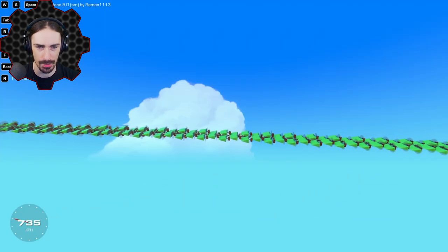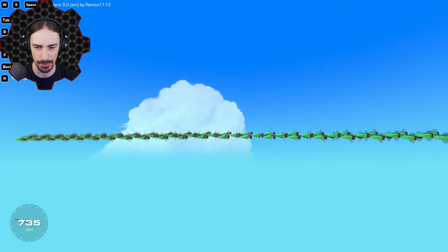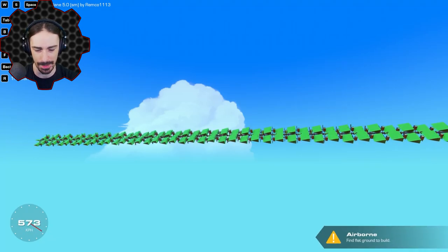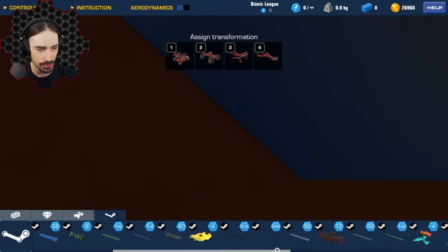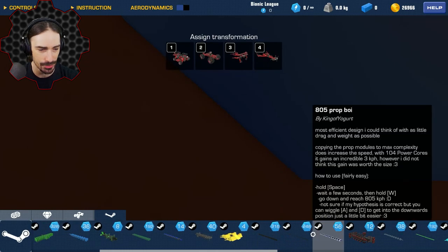Wow, this one's almost 740 horizontal airspeed. So our first one is the current record holder for horizontal airspeed. 735, I'm gonna say. All right, so as it stands, non-glitch horizontal airspeed is 735. Glitch horizontal airspeed, over 2800. It's too fast to count.